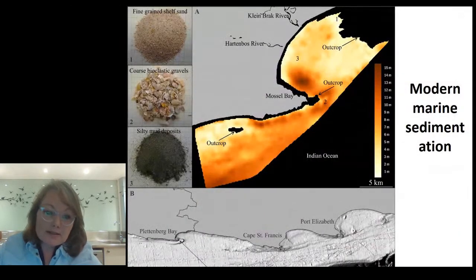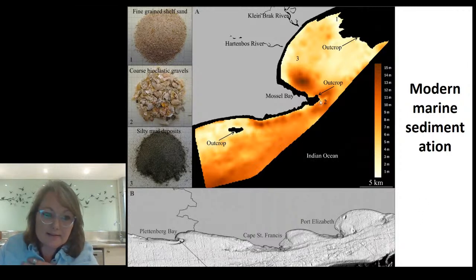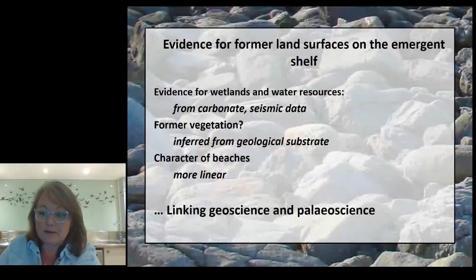The modern marine sedimentation is pretty interesting too. So the general trend along the Cape South coast is that the prevailing currents move in from the southwest towards the northeast and push sediments around these hard rock embayments. So sediments accumulate in the lee of hard structural sets. And this is exactly the case in Mossel Bay as well. Sediments reach a thickness of about 15 meters in the bay, and they shift around according to different seasons too.